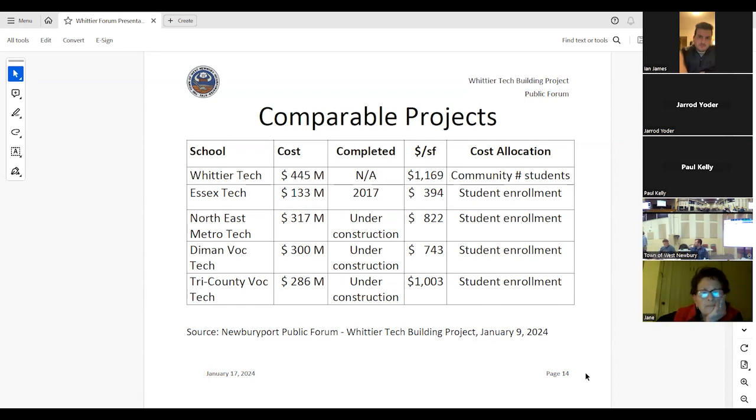Yep, and I understand that part of it and it totally makes sense, but that's a pretty significant increase from what I'm seeing. I don't know, are these schools comparable in size?